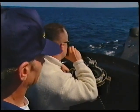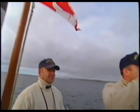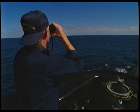We're moments away from our first dive. It's the most dangerous part of the job. Just enough time for one last visual check to make sure there's no boat traffic in the area. From now on, it's instruments only.